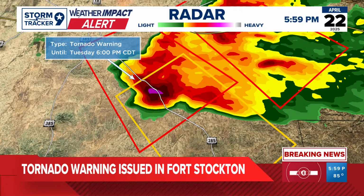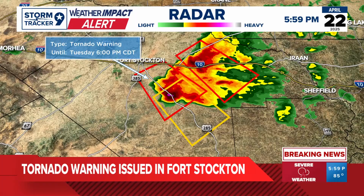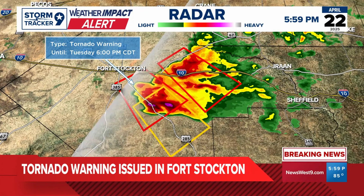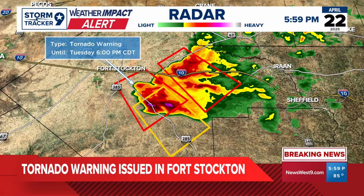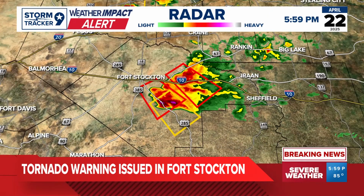We're not getting as well of a defined hook echo in the area, but we're still seeing a whole lot of activity. Now that tornado warning is set to expire within less than a minute, but we still have that second tornado warning near Bakersfield, although I'm still just not seeing a ton of significant activity across the area. So that is certainly some good news. We're not seeing a whole lot of localized impacts.